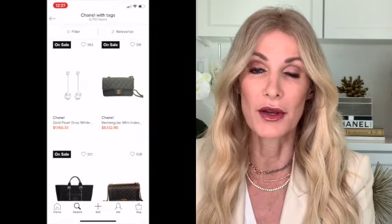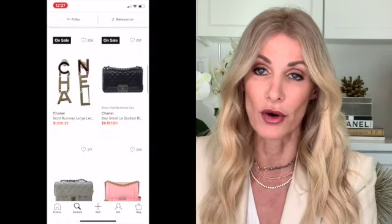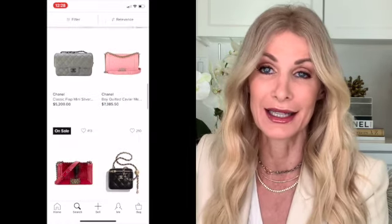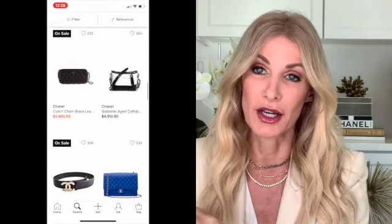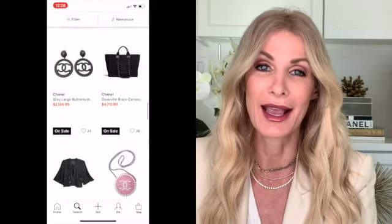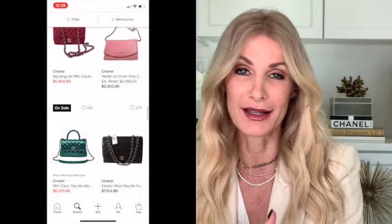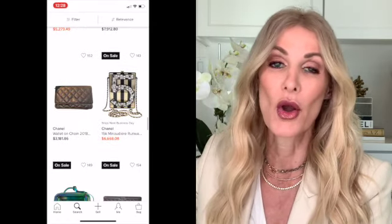So there's just a multitude of ways to search for the exact handbag that you're looking for. Now, if you don't find it, let's just say you're looking for a gray Chanel boy bag, well, check back, because every single day they're getting items from people. They're uploading new items. So if the Chanel bag isn't there today, it could be there tomorrow or next week.